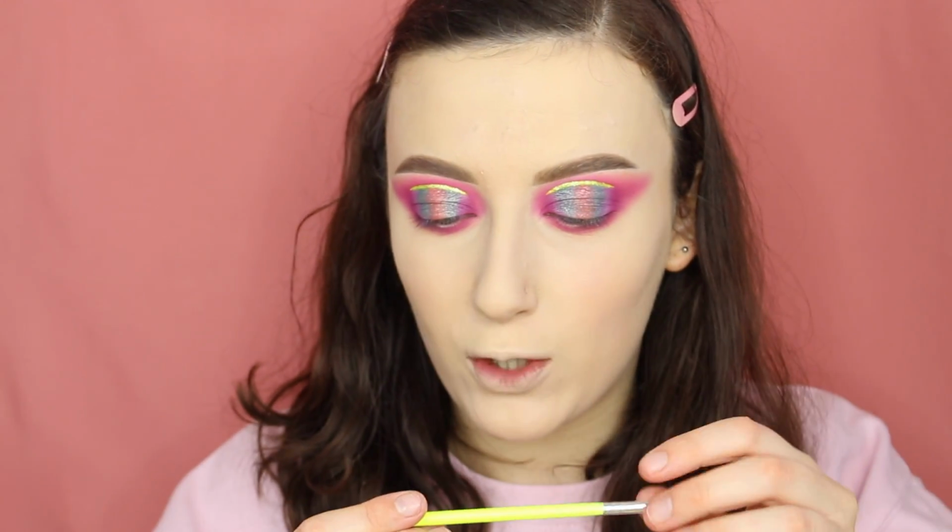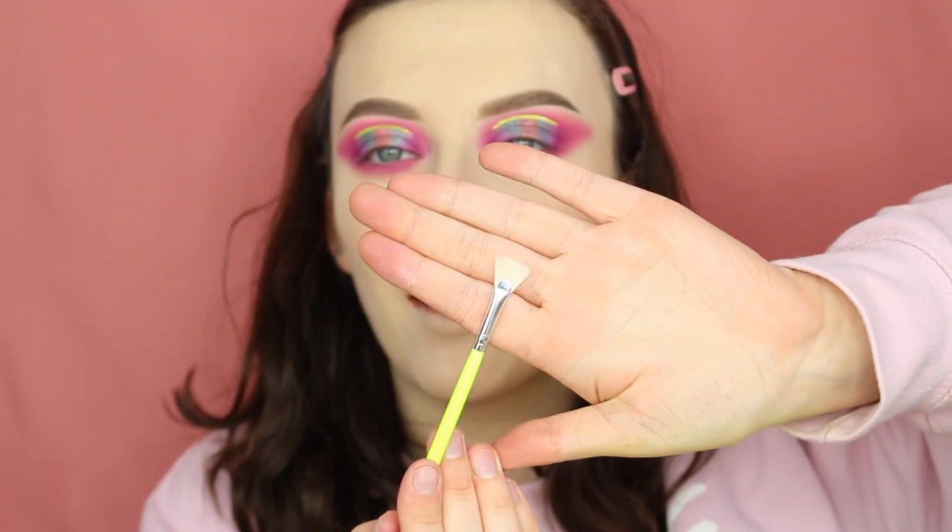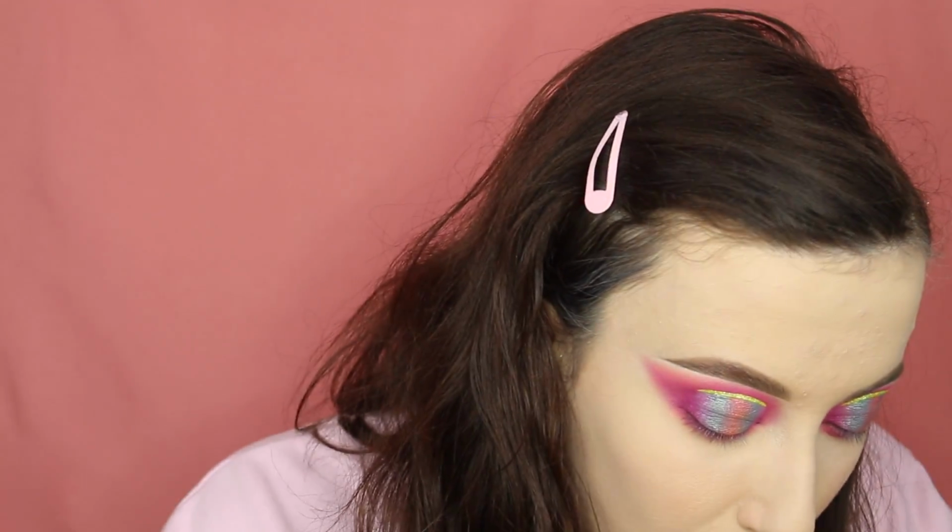I'm going to take this brush, which is the number 12 brush. I'm so excited for this brush. This is definitely my favourite brush out of the whole thing. It's like a fan brush, but it's tiny. I'm going to highlight my brow bone with that because I think it would be perfect for brow bone highlight.